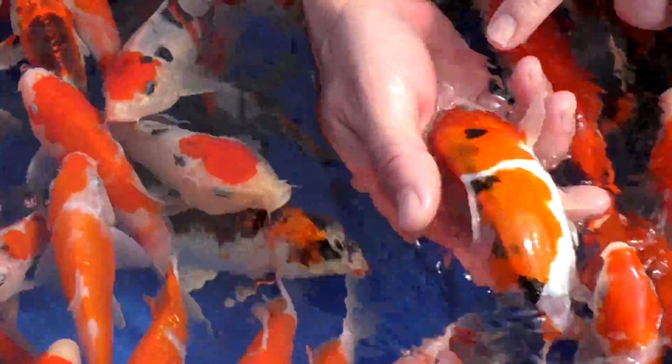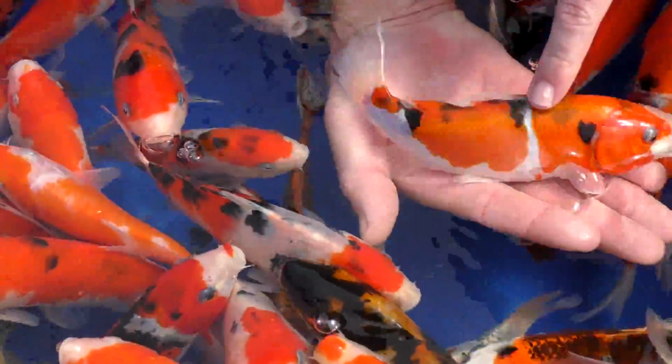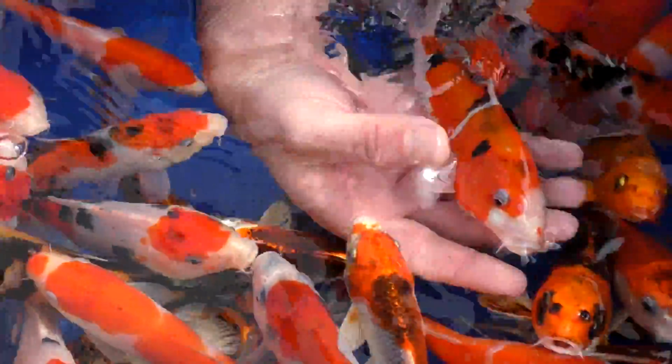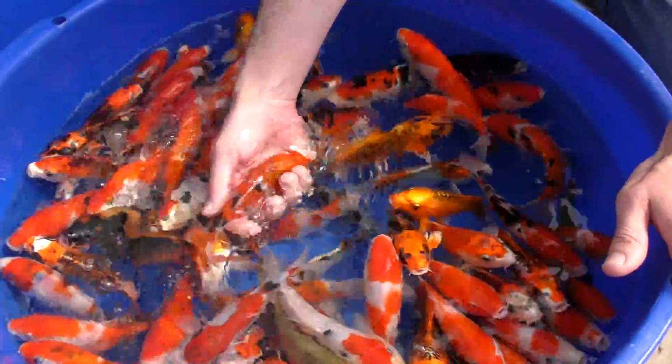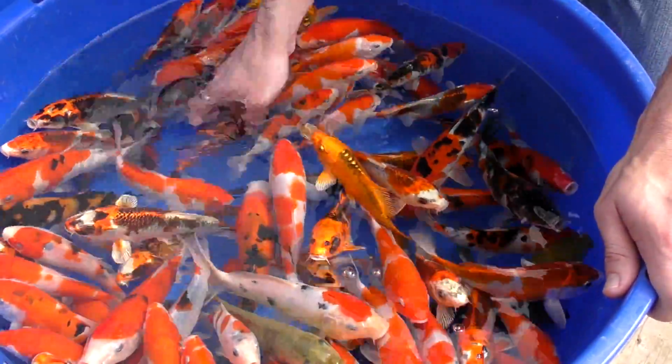Usually on doitsu you'll see scales up the lateral line on each side. Yeah, this one's totally clean. And the sumi's starting to come up. This one's going to change a lot. As this one matures, more and more black will come up, so that'll be a fun fish to watch. Nice. Should hang on to that one. Yeah. I like that guy too. That was pretty cool.